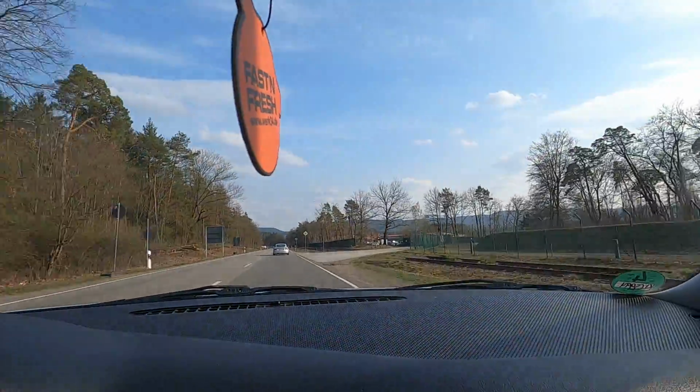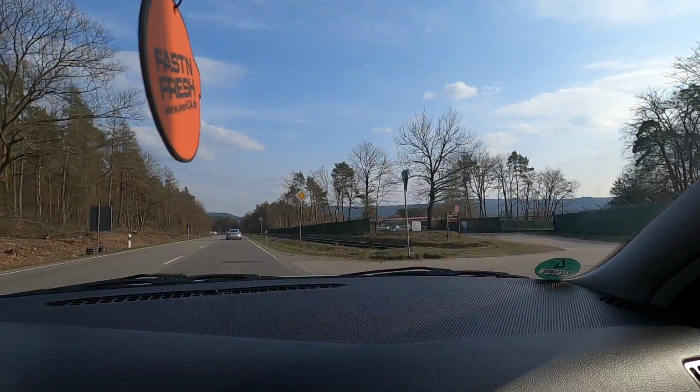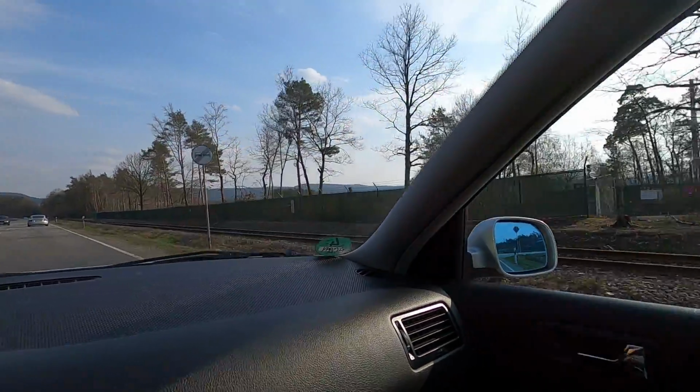Ladies and gentlemen, as we pass the junkyard, a quick moment of silence due to the fact that my V5 is currently in quarantine and we don't know when they will reopen.